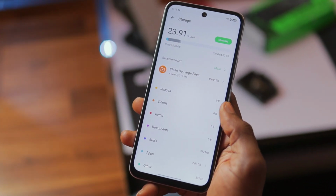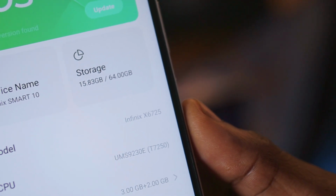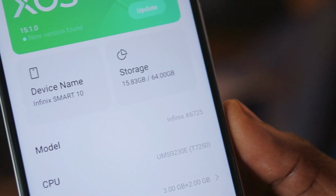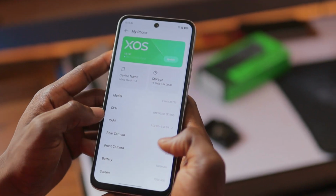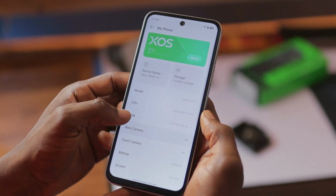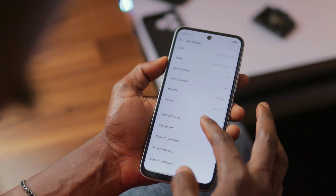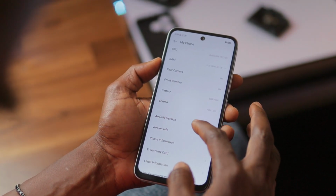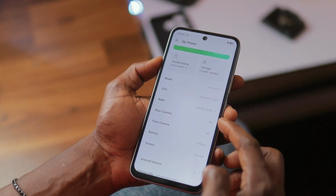At the heart of the Smart 10 is a Unisoc T7250 chipset, formerly known as the Unisoc T615, and an octa-core processor clocked at 1.8 GHz. Now, this isn't a powerful processor, and paired with the GPU's performance, it is adequate for basic graphics rendering and casual games, but don't expect high refresh rates or detailed visuals in graphically intensive games. It is designed to keep things simple and efficient.